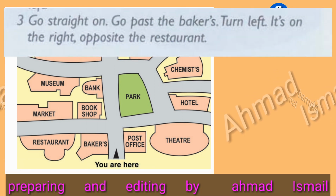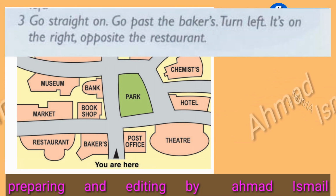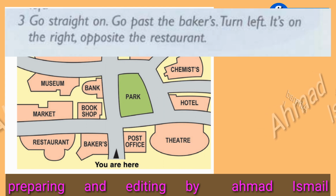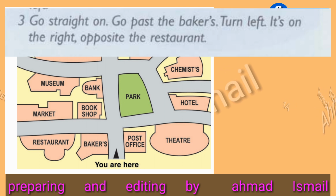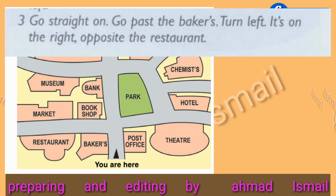3. Go straight on. Go past the baker's. Turn left. It's on the right, opposite the restaurant.